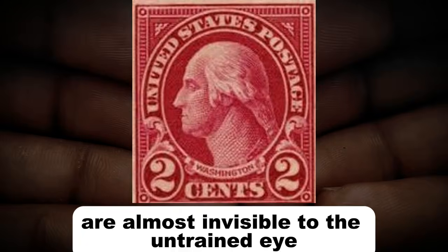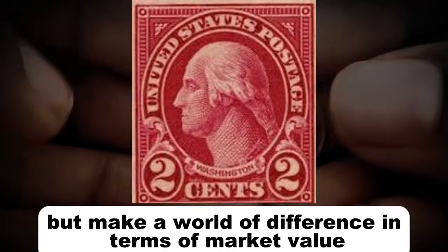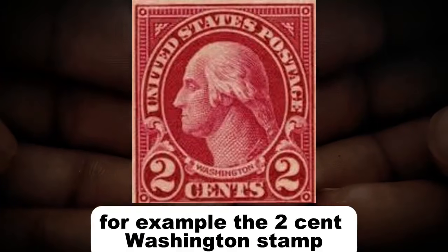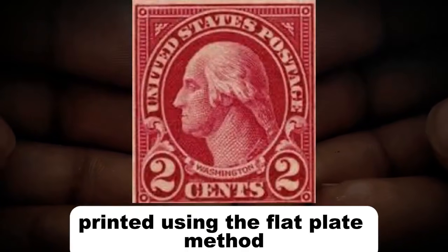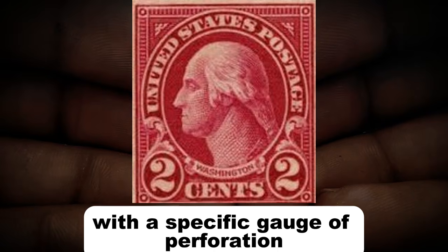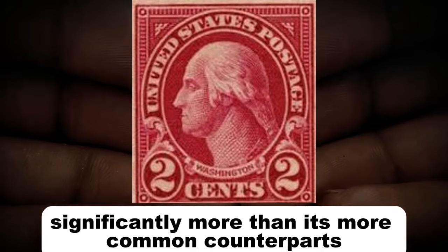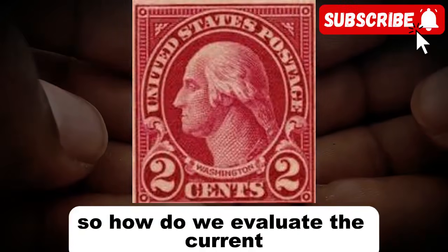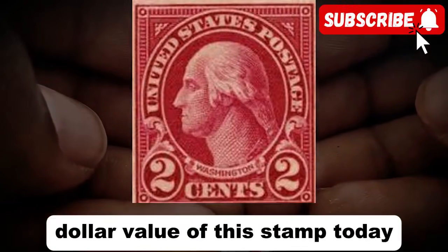Some of these differences are almost invisible to the untrained eye but make a world of difference in terms of market value. For example, the 2-cent Washington stamp printed using the flat plate method with a specific gauge of perforation and a rare watermark can be worth significantly more than its more common counterparts. So how do we evaluate the current dollar value of this stamp today?